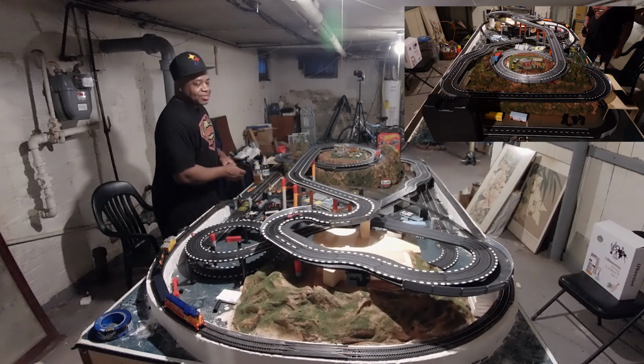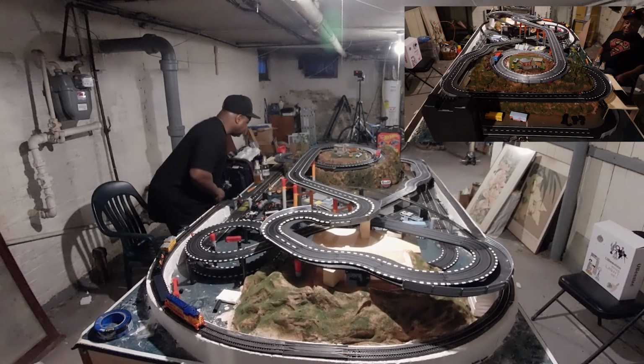You can still get some with a slider set. I was thinking about getting a slider set.